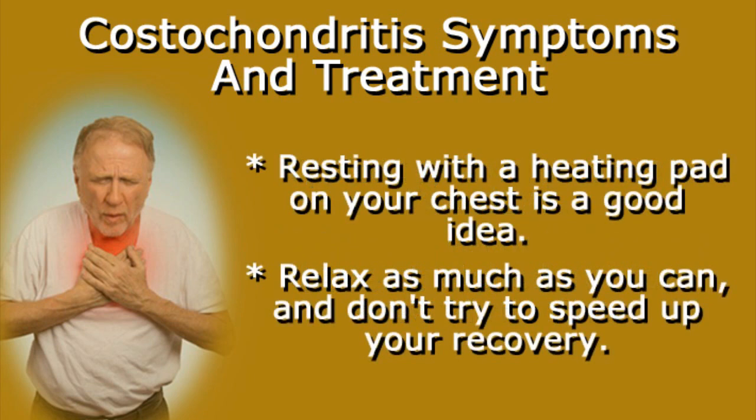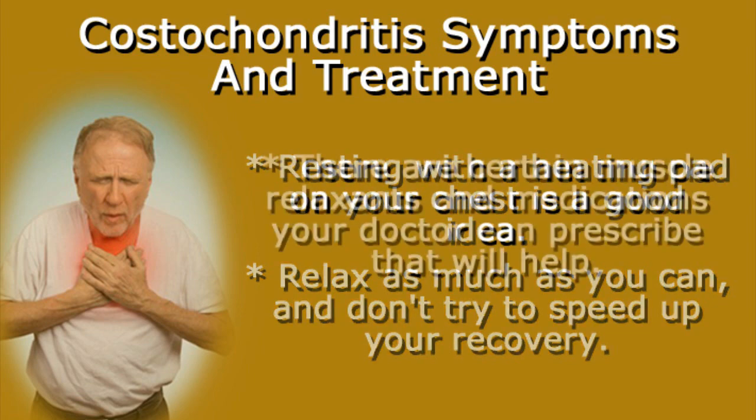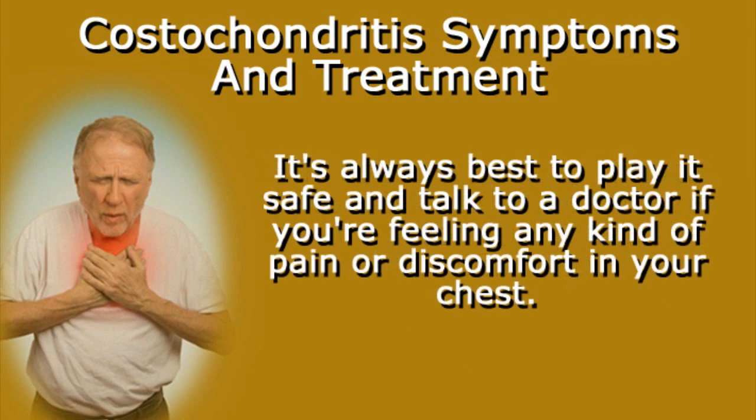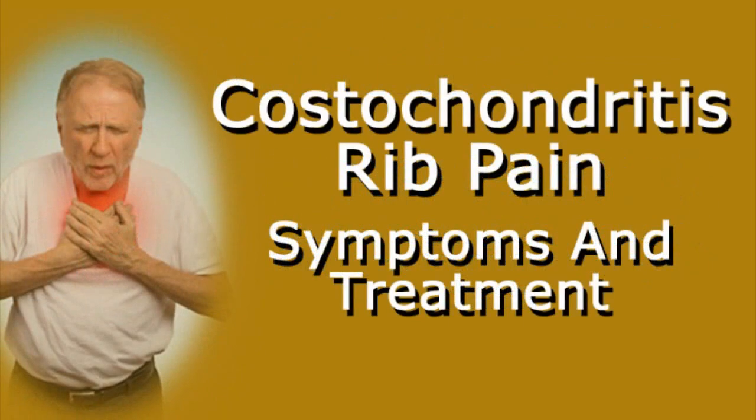Resting with a heating pad on your chest is a good idea. Relax as much as you can and don't try to speed up your recovery. There are certain muscle relaxants and medications your doctor can prescribe that will help. It's always best to play it safe and talk to a doctor if you're feeling any kind of pain or discomfort in your chest.